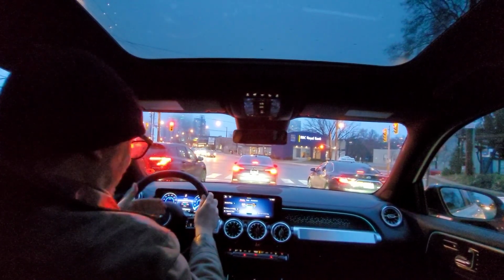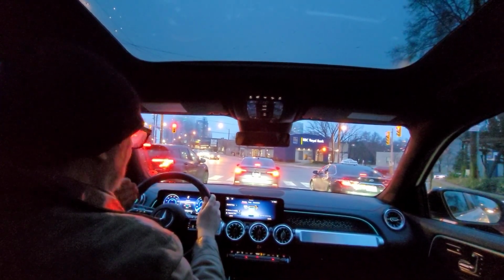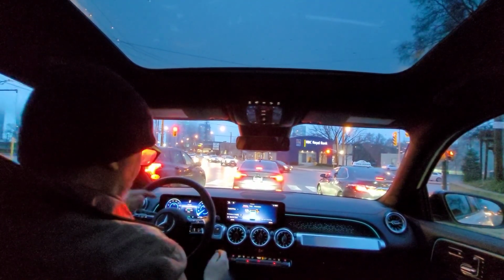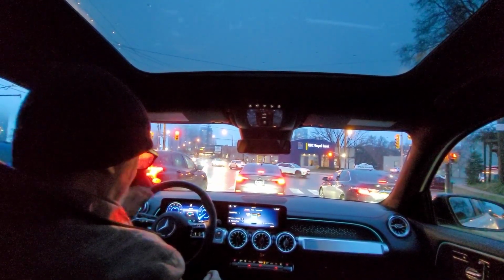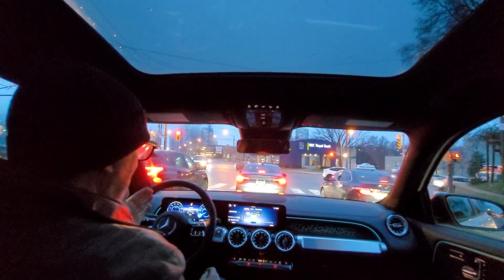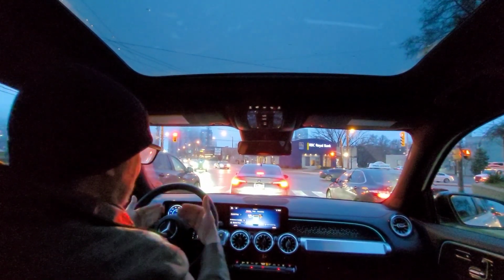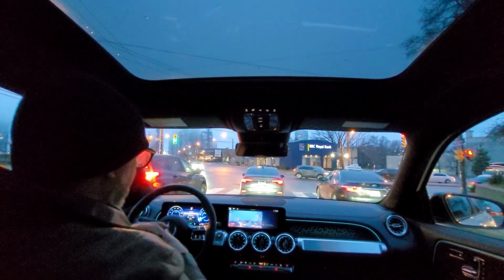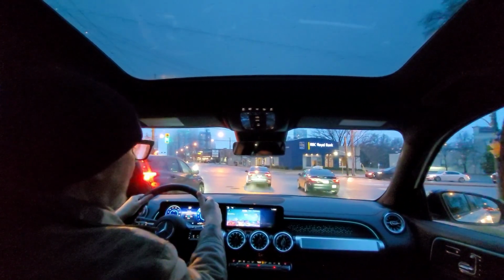The car does not offer full one pedal driving, so it will not stop. You see it's creeping forward. It does have auto hold, but you have to press the brake pedal very hard to get the auto hold. So right now it's on, but the moment you touch the accelerator, the car is creeping forward. So there is no one pedal driving in this Mercedes EQB, which is too bad.